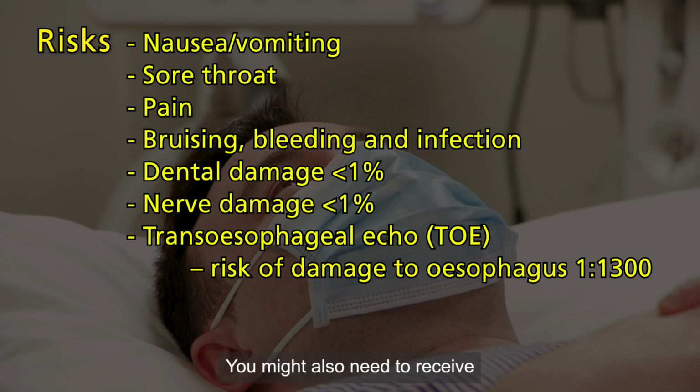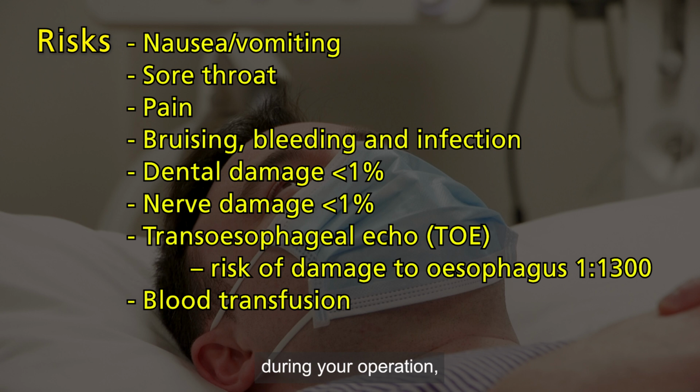You might also need to receive a blood transfusion during your operation, so please let us know if you have any worries about this. Due to the medication you receive and the surgery itself, you might wake up feeling confused and disoriented, which tends to resolve over a few days. The anaesthetic team uses a variety of medicines and techniques to ensure that you're kept as safe and comfortable as possible throughout your operation.